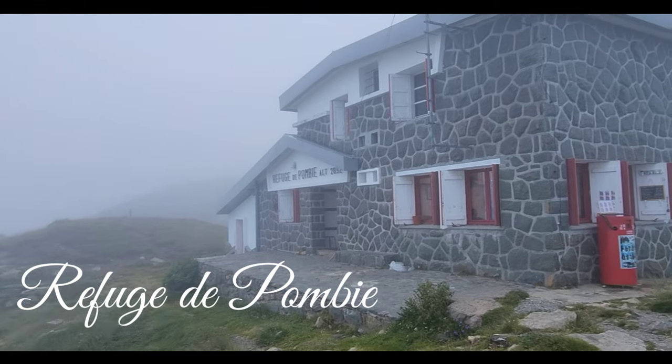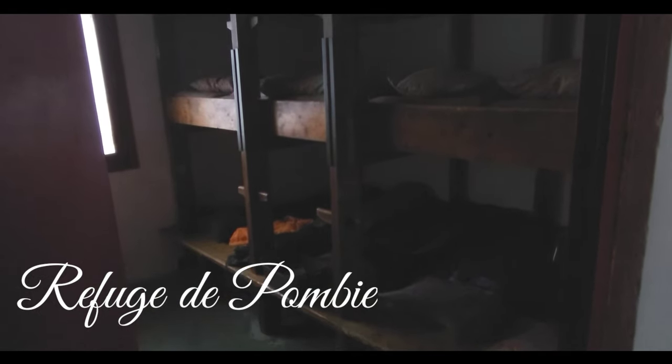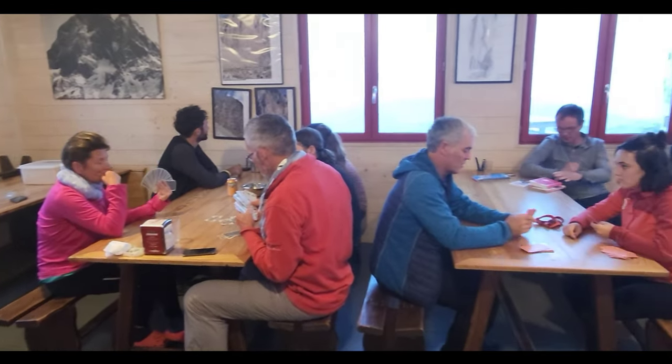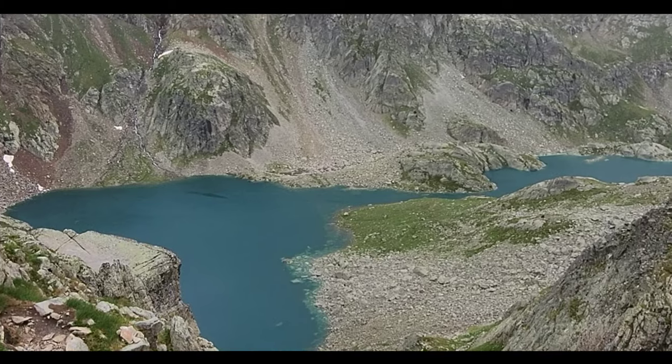The refugios all have dorm-style sleeping arrangements with 10 to 20 bunk beds in a single room. Sometimes 3 beds high. All beds are twin-sized and a pillow is provided. And yes, it smells as good as it looks.